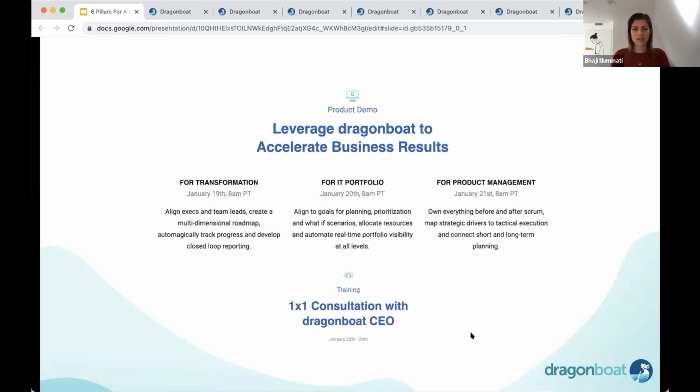So here's a question that's a good follow-up to that. I am a product manager and we don't currently have a portfolio-level focus at my company. How would you recommend I go about spearheading the change internally?